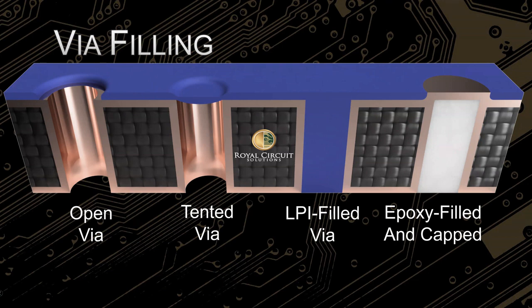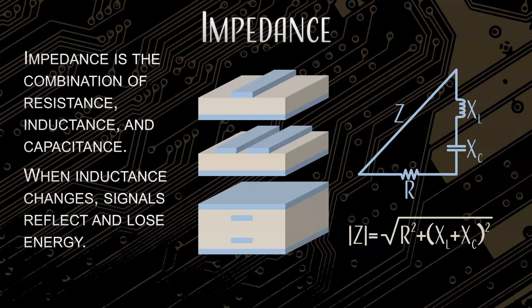So the epoxy filled and capped is the best, but it's most expensive. LPI is less expensive, tinted is free, and open is free. Right. All right. What about if I have some high speed and I need some impedance controlled traces? How would I go about talking to you guys about that?